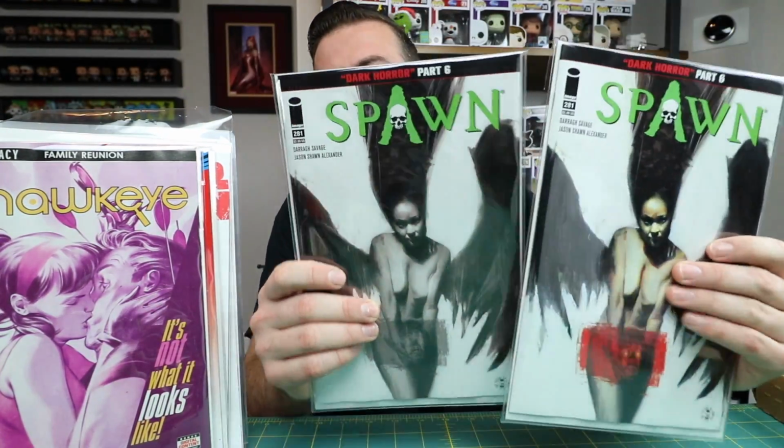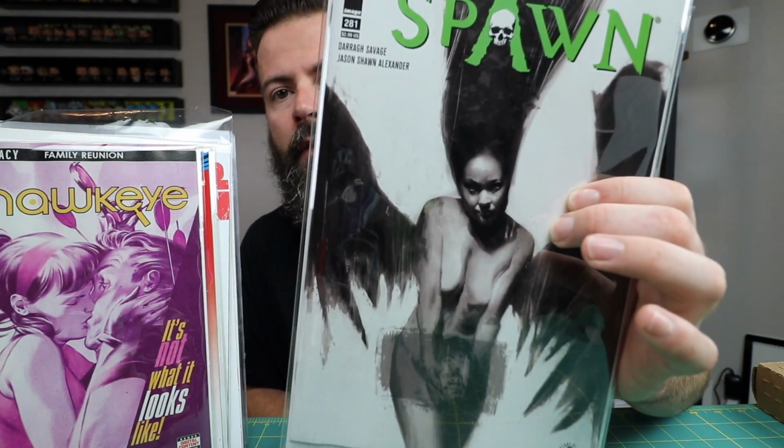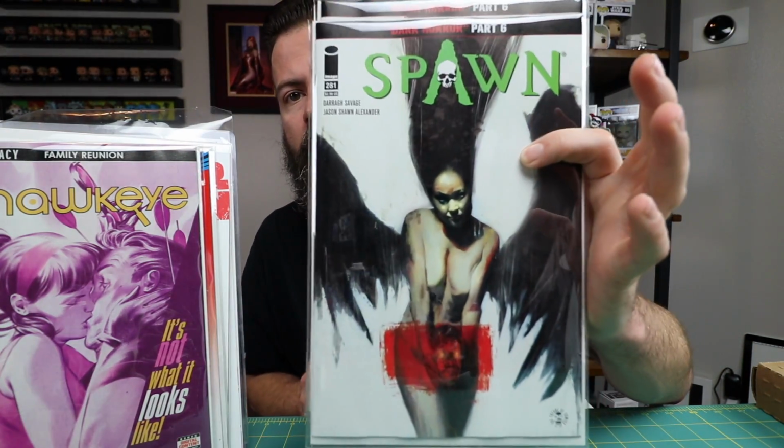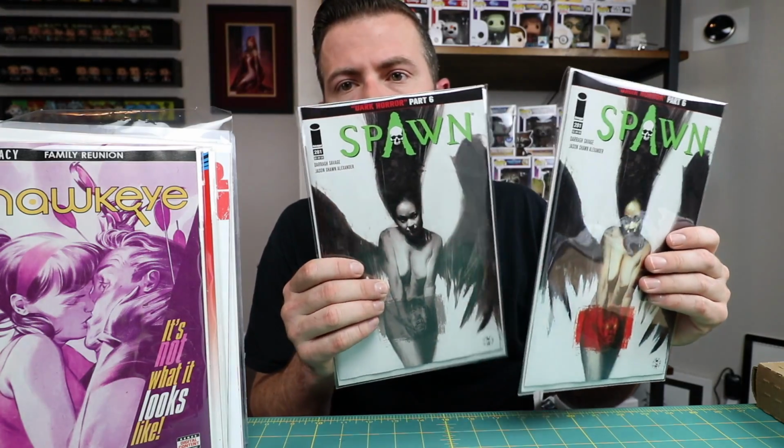Spawn. I had a hard time finding the color cover. Every LCS that I went to had the black and white cover, and they had plenty of copies. And then I had to have one of these pulled. Somebody wound up giving me their copy out of their subscription box because they wanted the sketch copy. But I was glad to get both of those.